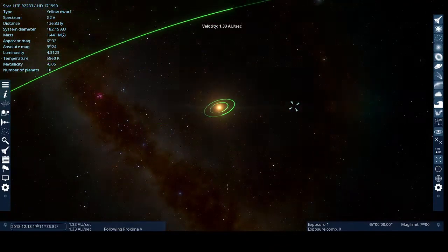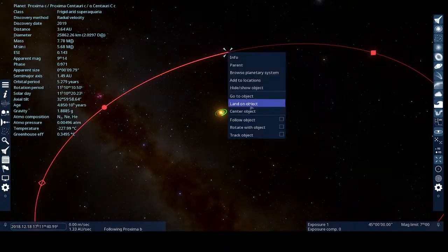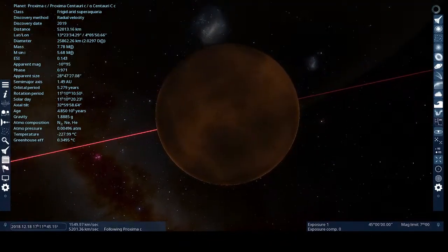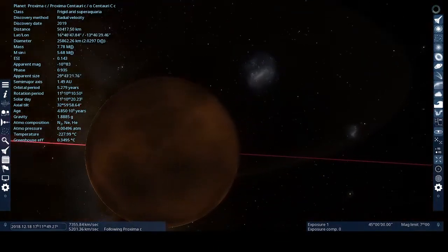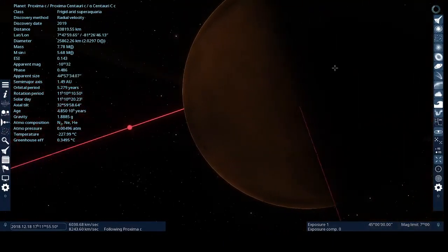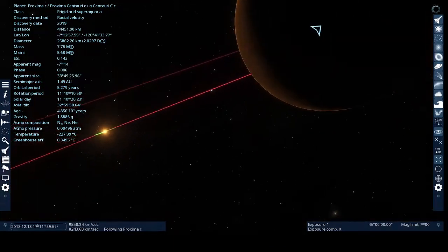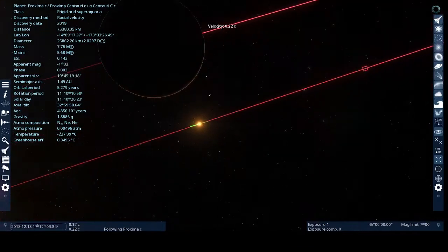Okay, there's one more. Proxima C. This is also a rocky planet. Its semi-major axis and temperature. Discovery method: this was discovered in 2019. It is so small, and far away from its parent star.